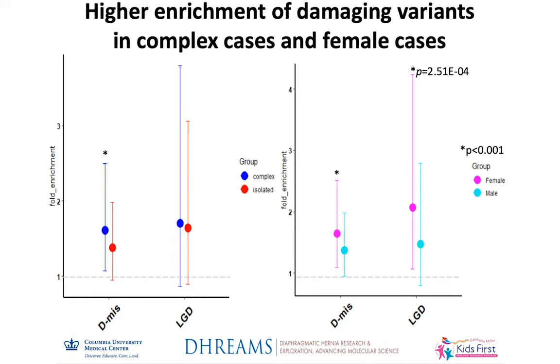And again, what I'm showing you here is the complex cases on the left side in blue compared to the isolated cases in red. And again, you can see there's a higher frequency of those for the deleterious missense, and just slightly higher, I'd say really about the same, for the likely gene damaging or disrupting variants as well. Now, interestingly, we were also looking at the differences by sex, whether or not there was going to be a similar frequency in boys or girls. We do know that CDH is slightly more common in males than it is in females, almost as if females are somehow protected from this, or males more susceptible, depending on if you look at the glass half empty or half full.